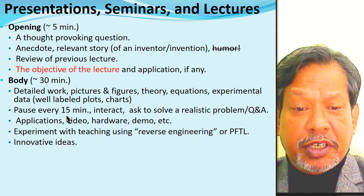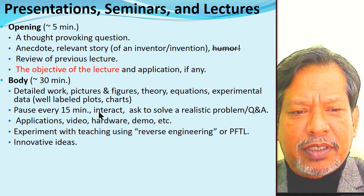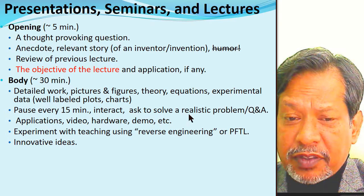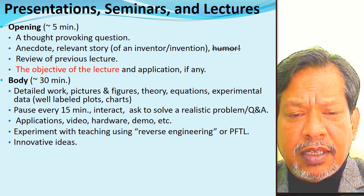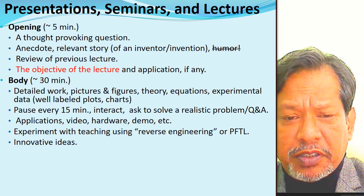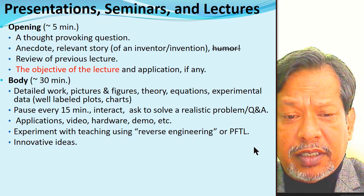Every 10 or 15 minutes, you should pause during this part. Interact with the audience. Ask them to solve a realistic problem if it is a class lecture or seminar, okay? Very short problems. And interact by asking some questions, let them ask some questions too, or you can avoid that part and postpone that till the end.